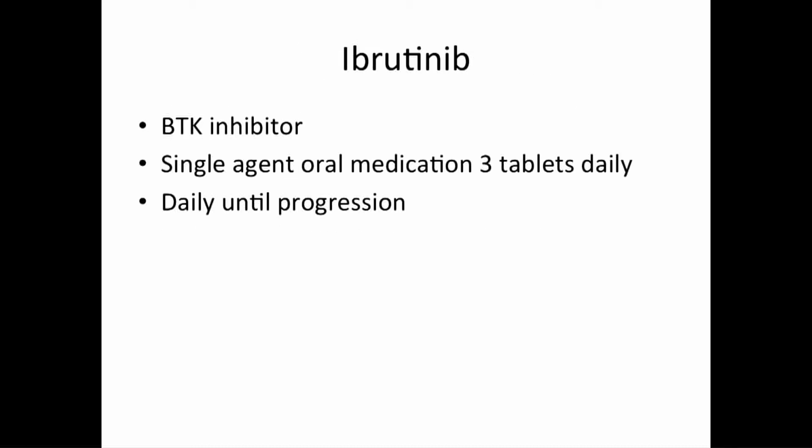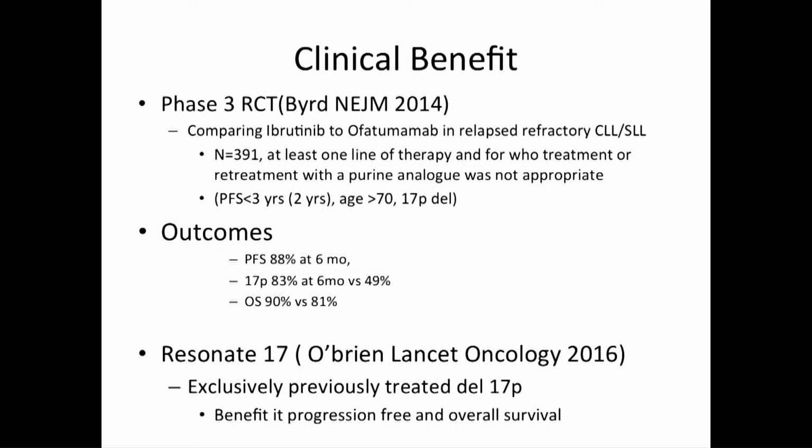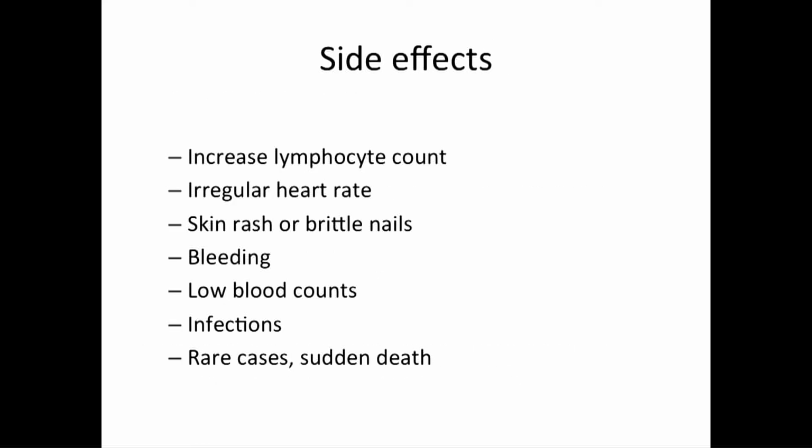So the BTK inhibitor, ibrutinib, is a single agent. It's taken as 3 tablets once daily until progression. And it has had extreme success in the relapse refractory setting, whether you're 17p deleted or not. With this, it's become standard of care in the relapse refractory setting. But what makes it hard is actually the side effect profile. It's not the efficacy of the drug.